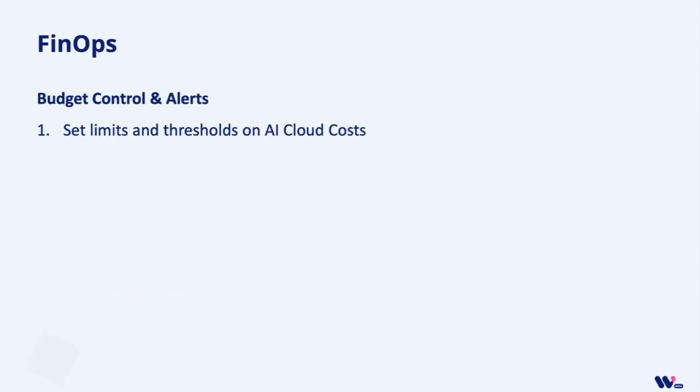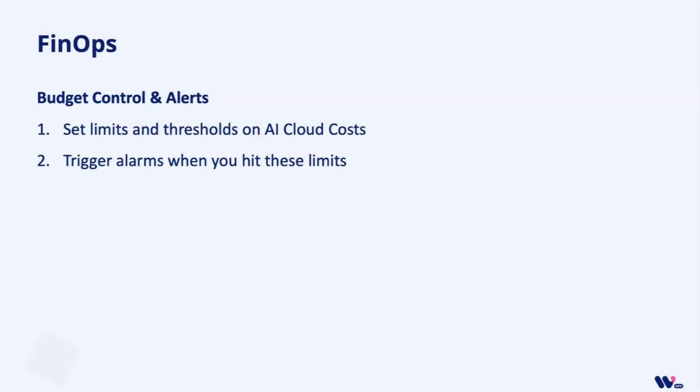Budget control and alerts. Of course, we want to set limits and thresholds on AI cloud costs. This allows us first to set the boundaries, and to show the R&D teams that are developing what their limits are and where they need to work with the models themselves. And once these limits are hit, we want to trigger alarms so we will know about it.